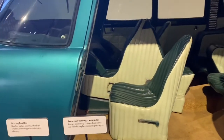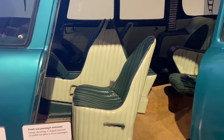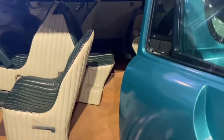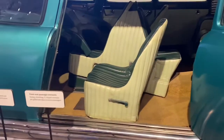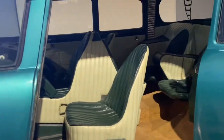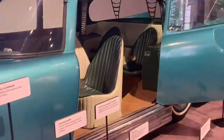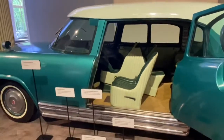Front seat passenger restraints. You have the driver, you have another person sitting behind him. Yeah, they're all bucket seats. They almost look like they fold up. The back seats almost look like they hang down. Let's see if I can get a better angle of that. What other features do we have? Restraints.